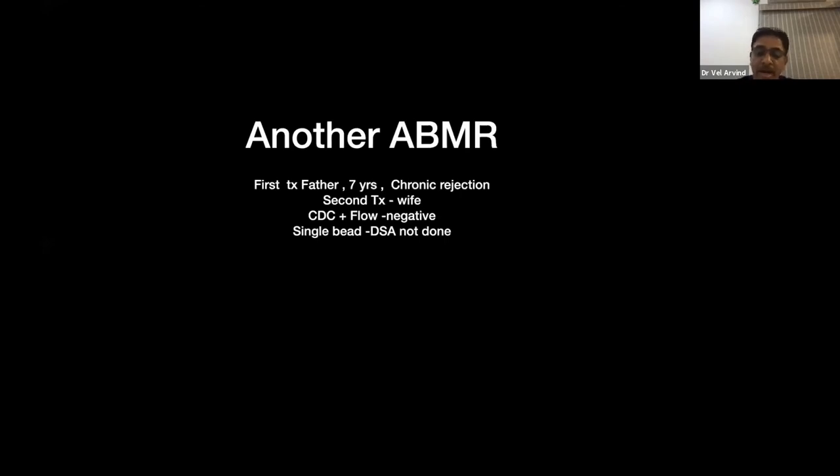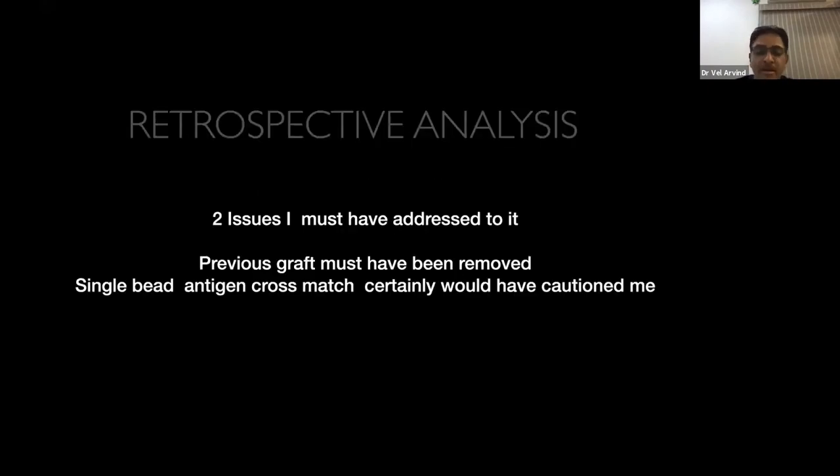I thought, after 7 years, the first graft could be acting like a sponge, absorbing all the new antibodies I'm going to face. But I should have removed the first graft in this patient. I didn't do it, but CDC flow was negative. I didn't do single bead DSA, not done for this patient, considering the cost concern. Because these are scheme patients, any extra penny is a burden on us, not on the patient. So two issues I must have addressed in this patient.